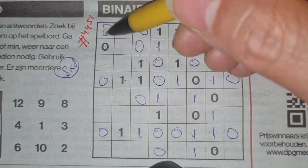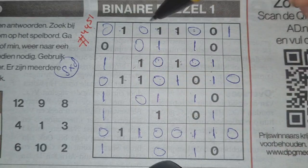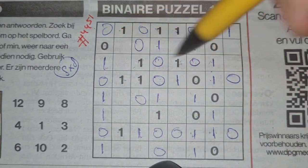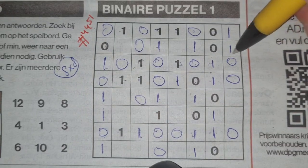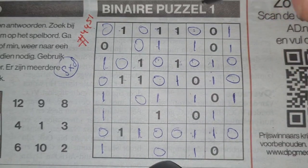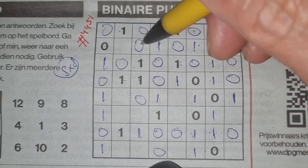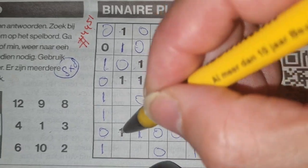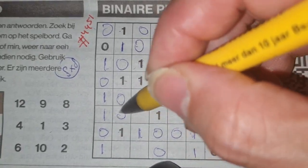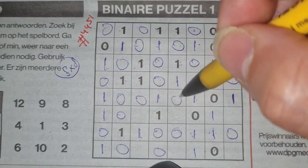4 O's we have here, so the rest are ones. 4 ones we have here, so the rest are O's. Double O, here 1, there 1. Between 2 ones comes an O. 4 O's we have here, so the rest are ones. 4 ones we have here, so the rest are O's. Between 2 ones comes an O.